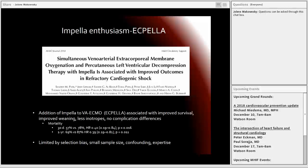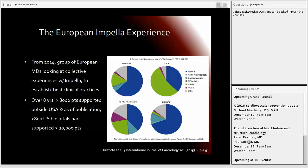Recently, this small study was also published, the Impella concept, basically showing that if you vent the left ventricle with Impella for patients who are supported in significant heart failure on ECMO, there seems to be some benefit in terms of improved survival, improved weaning, et cetera. However, this study can be highly criticized for a number of different reasons, such as its selective bias, et cetera. So regardless of all of this, the pros and the cons of Impella, the reality is that they're being used quite a lot in the real world.